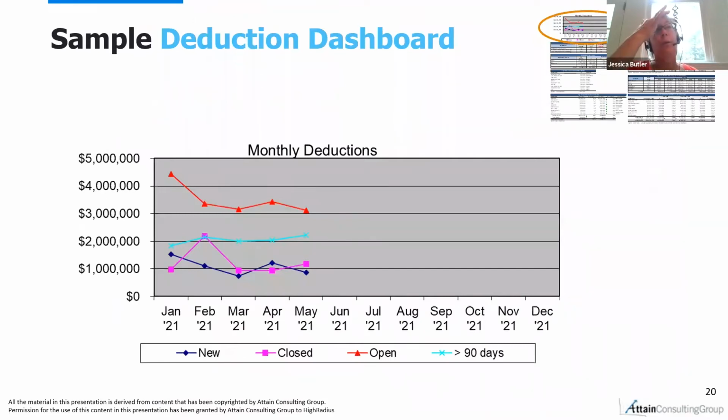So what you find here on the top left-hand side is a chart view showing you monthly deduction information. The new deductions that have come in are the blue line, what's been closed is the fuchsia line, what's open is the red, and then the turquoise shows what's over 90 days.